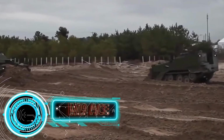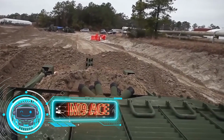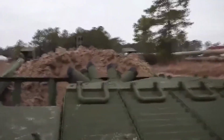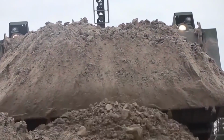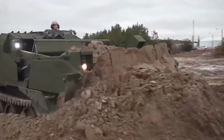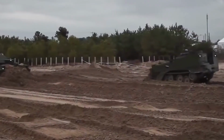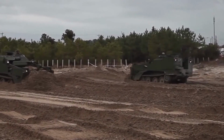Number 6. M9 ACE Armored Combat Earth Mover BMY Combat Systems. This is an American amphibious vehicle that assists the Army in offensive and defensive operations. Being amphibious, in places with water, it creates roadways, takes down barricades, or sets up access points. And the best part is, it only requires 1 crew member to work and has a range of 322 kilometers. Its 265 horsepower engine allows it to travel 31 miles per hour on land and 3 miles per hour on the water. The American Army now has more than 400 active units of this M9 ACE.